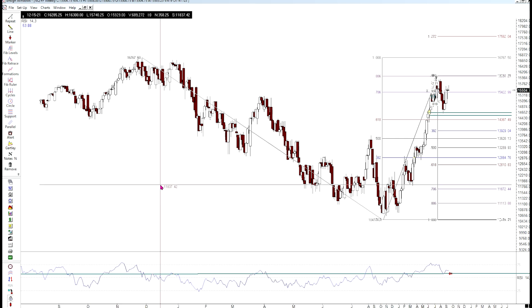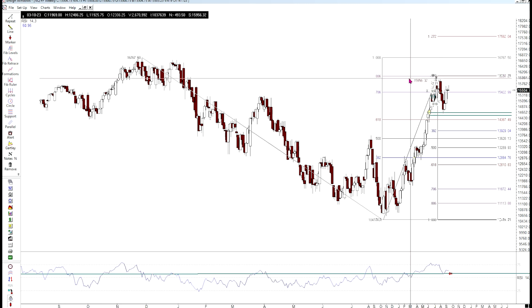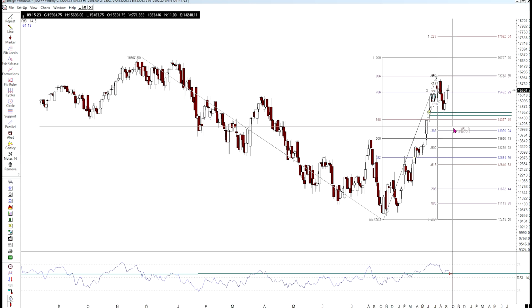This is a weekly chart of the Nasdaq. This is a futures chart. And I've got some Fibonacci levels going in both directions. One is from high to low retracement. You see the market retraced up to just about the 886. And from this low to this high, these are the retracements on the way down.